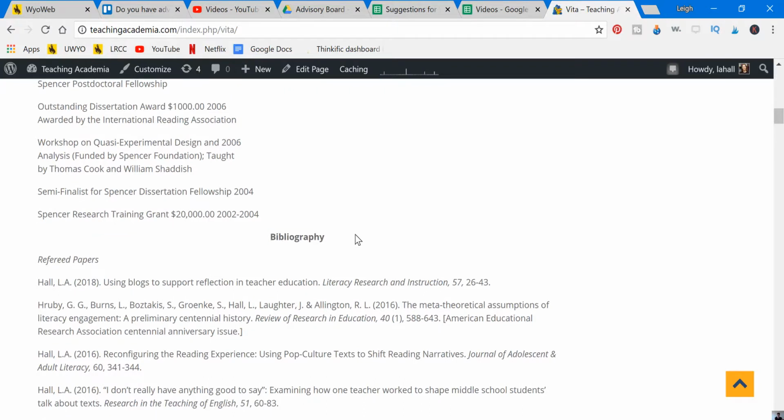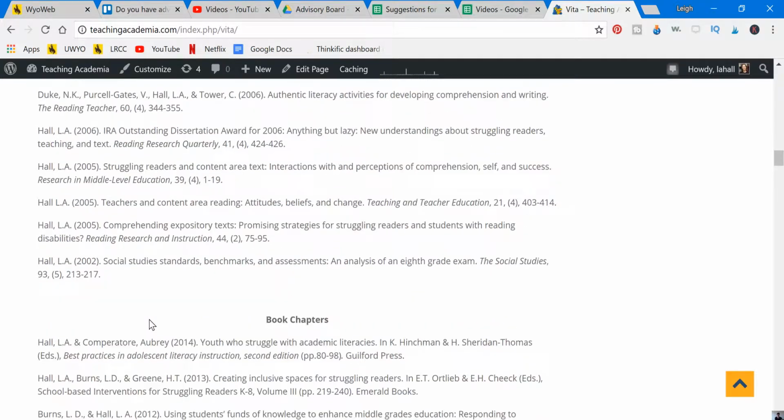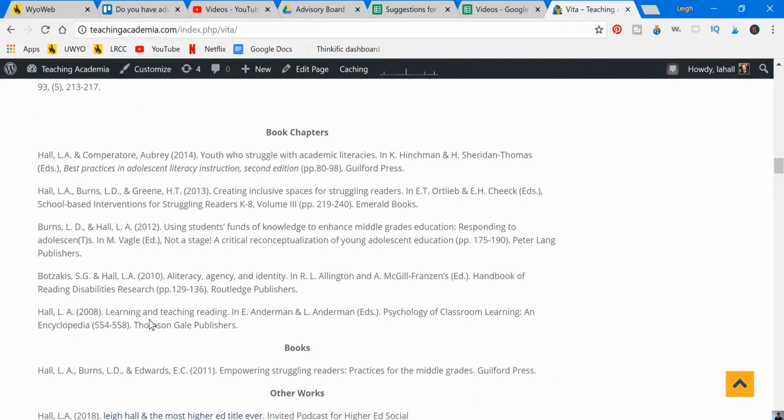And then you have your bibliography, okay? And I've broken this up. You'll see there are refereed papers. All right, these are peer-reviewed, and so if you have any peer-reviewed publications, this is where you list them. Start off here. Depending on how long you've been out, right, your list will be longer or shorter than mine. If you were in any book chapters, right, I put that.